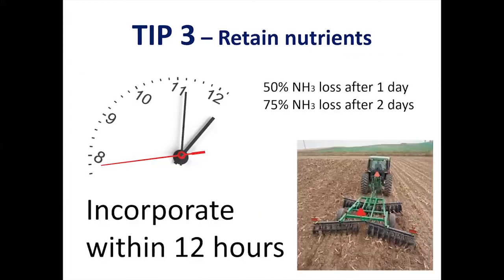Tip 3. So you've carefully measured what's in your manure and you've carefully applied it and you know the rate. Now it's important to retain as much of that nutrition as you can. And this is particularly important for nitrogen. So most recommendations say that we need to get the manure in the ground within 12 hours. If we wait longer than 12 hours, we start to lose a lot of ammonia, a lot of nitrogen. And so if it's at all possible, get it incorporated within a 12-hour period, and you'll save a lot of nitrogen from leaving your field.